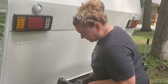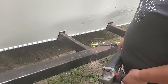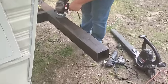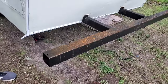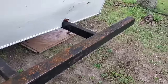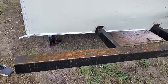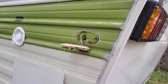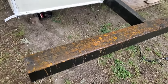Got the Wire Flinger 5000, gonna try to get some of this rust off and then hit it with some black paint. Ready? Somehow it never occurred to me to cover this last night when we thought it was gonna rain. So, back to square one with the bumper. Can't actually do anything with it today. It's super muggy and rainy. So I think we're gonna turn our attention to some of these marker lights and try to get those swapped out. Don't like that. All right, I'm gonna wipe this.